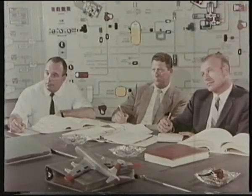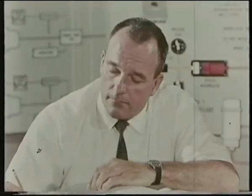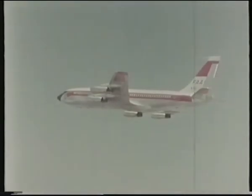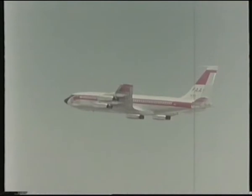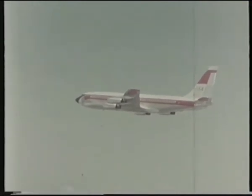FAA inspectors are checked for their own proficiency on each type of aircraft they inspect. And this is just as important as their ability to judge the flying skill of others. Ralph's flight check will duplicate the 6-month check he gives to airline pilots on their training flights. These flights, of course, do not carry passengers.